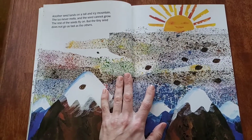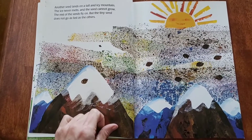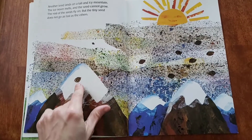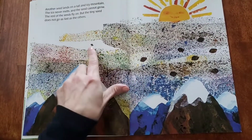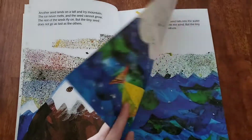Another seed lands on a tall, icy mountain. The ice never melts, and the seed cannot grow there. The rest of the seeds fly on, but the tiny seed does not go as fast as the others.